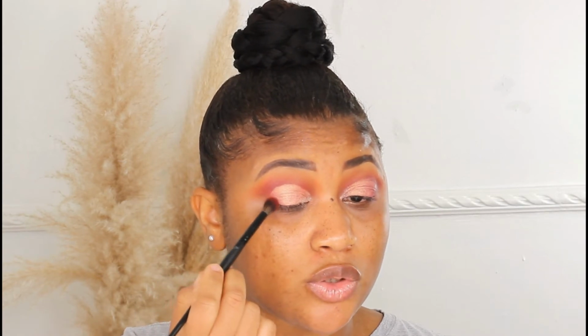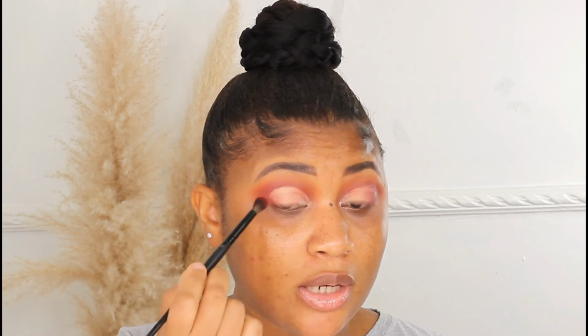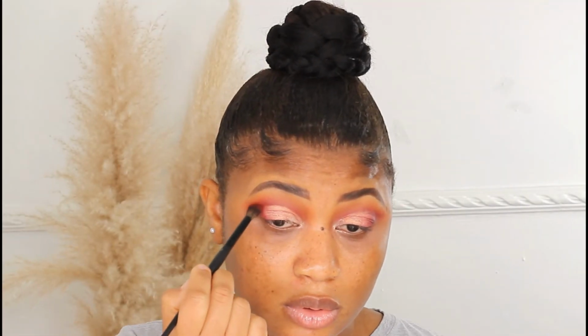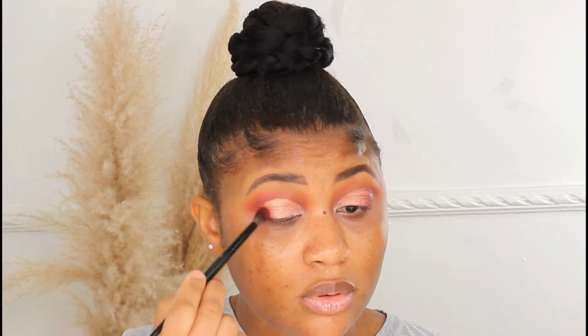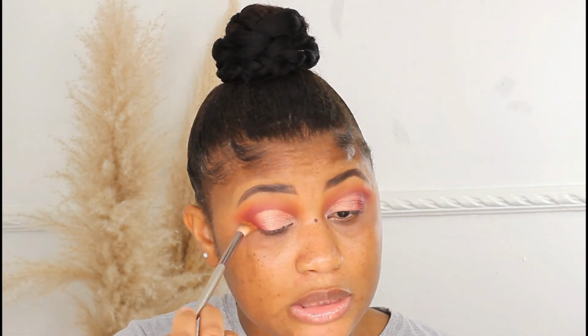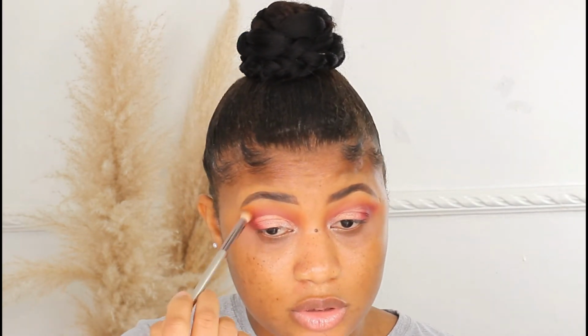And next, I'm gonna go back again into the Too Faced palette. I'm gonna get PS and Chill. And this, I am going to just put it on top of the shade and then blend it. I'm not gonna go between brushes and I'm going to blend it outside. There is no product, just blending the outside.